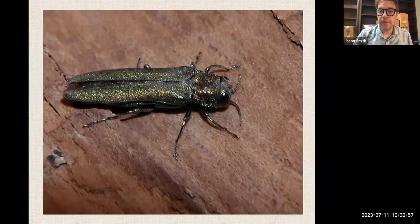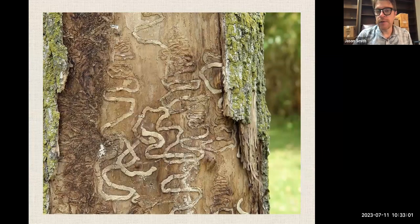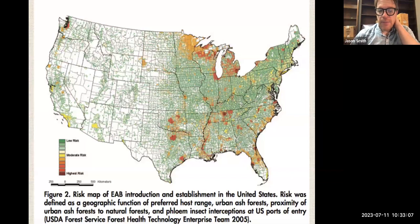And here it is, the emerald ash borer, and this is what it's doing. It's feeding on the bark, cutting off the food supply in the phloem, and the trees are dying. And it's rapidly spreading. This is a risk map, but it's spread throughout a good chunk of Eastern North America. It's in Georgia. It hasn't made it to Florida, but we have ash, and it's potentially a threat to Florida, as you can see.